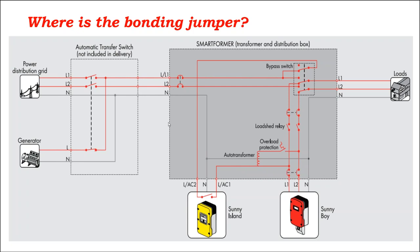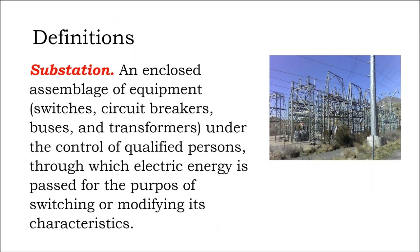Now we're just going to skip over this slide and keep on rolling. I think this one's on the quiz, the definition of a substation. That's what you call these things on the side of the road, your utility substations, which are an enclosed assembly of equipment under control of qualified persons, behind a fence, through which electricity is passed for the purposes of switching or modifying its characteristics.